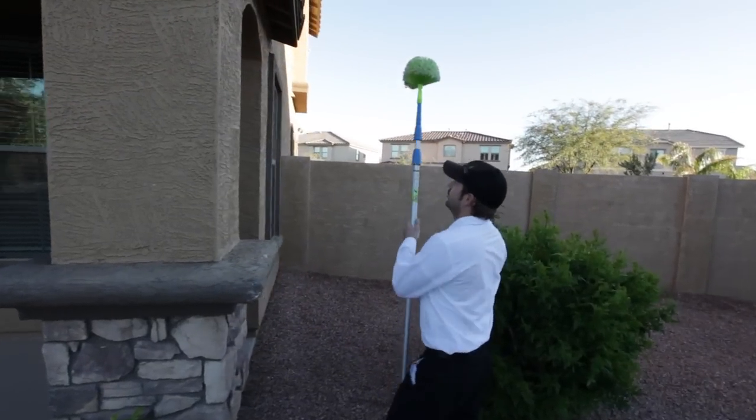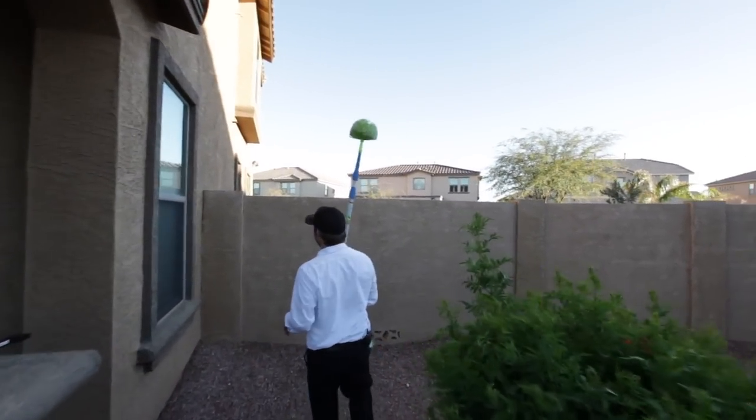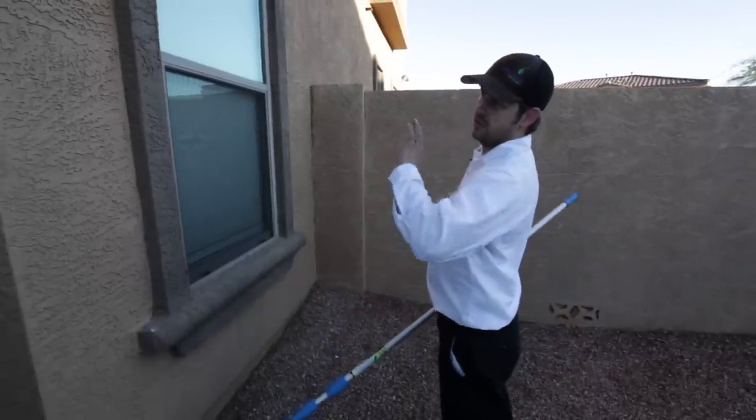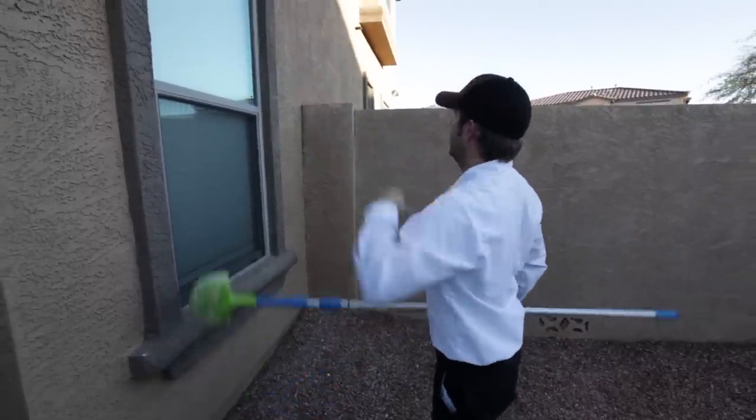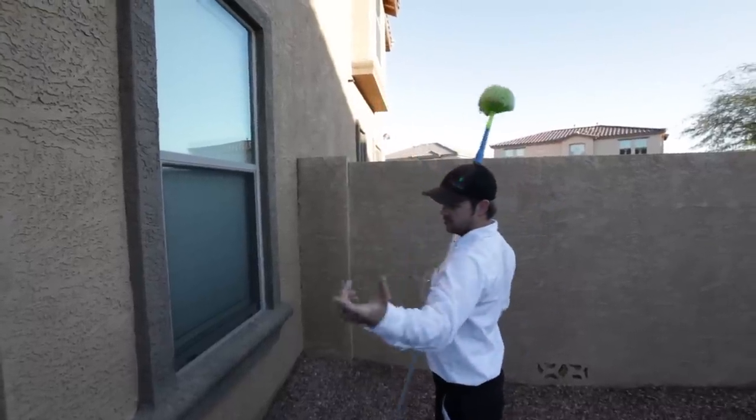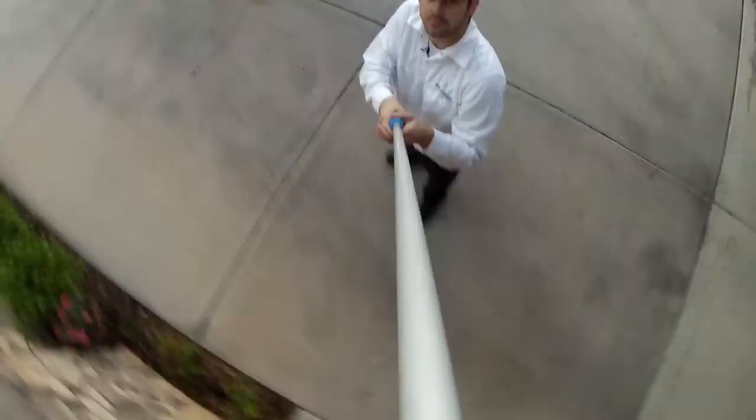Come around to the side of the house that doesn't have the gate and start doing your de-webbing here. And then what you'll do is make your way all the way around to the other side until you get back to this side of the yard, doing your whole de-webbing around that whole area.